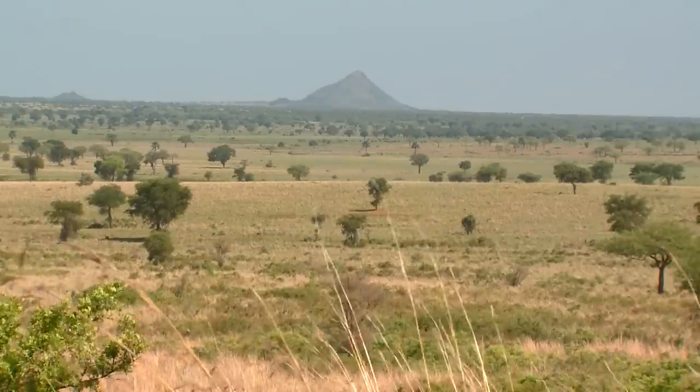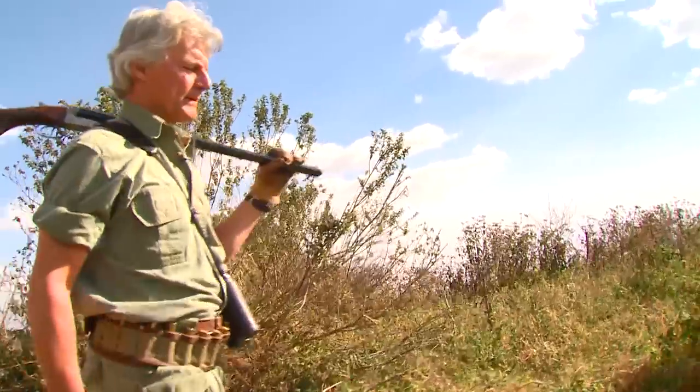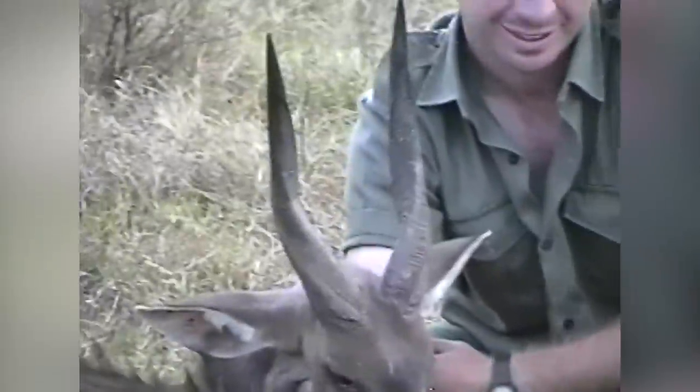Whenever you're hunting dangerous game, one of the most important factors is who you're hunting with. Personally speaking, I've hunted with Skulk Tate for years now. A guy that, if we're going in the thick stuff, especially after something like Cape buffalo, I know he's got my back and I got his.